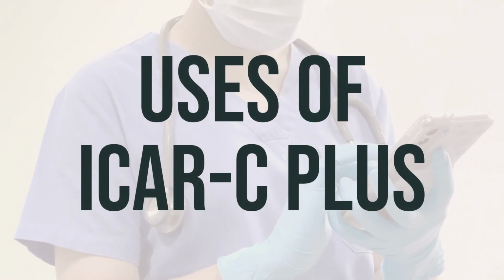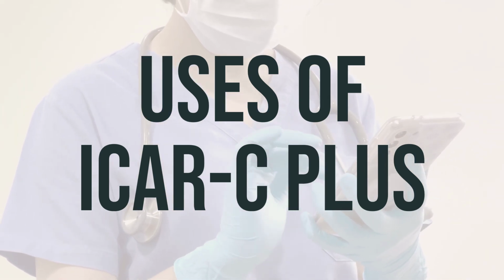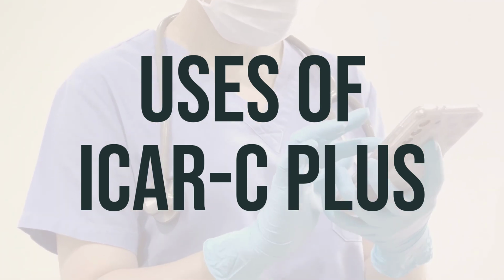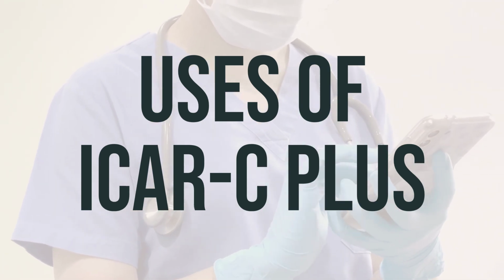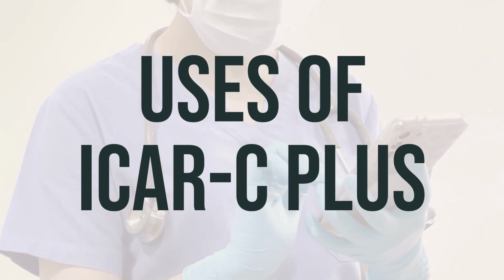This product contains a combination of a mineral, iron, and 3 vitamins, vitamin C, vitamin B12, and folic acid. It is used to treat or prevent a lack of these nutrients which may occur in certain health conditions such as anemia, pregnancy, poor diet, or surgery recovery.